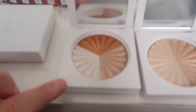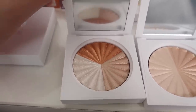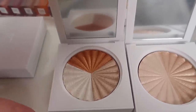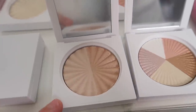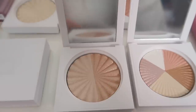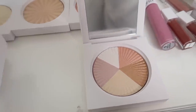This is called Everglow. This is so pretty. This is a Nikki Tutorials collab, and I love the three pan product. I think it's so stunning. Here we have Milk and Cookies. This is one of my all-time favorite shades. I love this so much. This is a brand new fresh one, which I'm so excited to have a backup of.